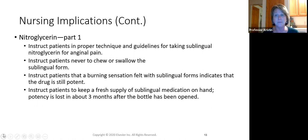I want to say it again, ding, ding. If you have a fresh bottle of nitroglycerin tablets, sublingual, and you've opened them up to take, after 3 months they most likely will have lost their potency. So a good habit to teach your patients is, if they open that bottle, to take a Sharpie or something and write where they can see the date that the bottle's been opened, so that they always know. And then when they look at that date, they can check and know they're good. But they should always make sure that they're replacing that sublingual nitro.